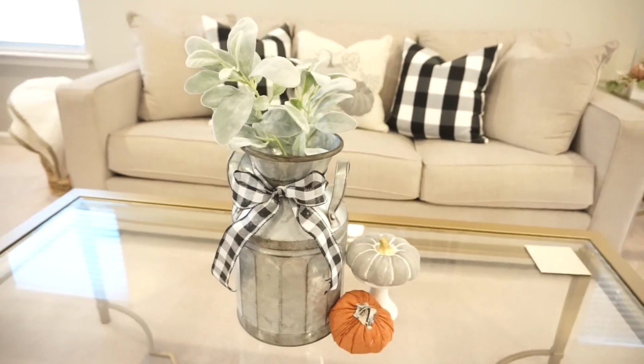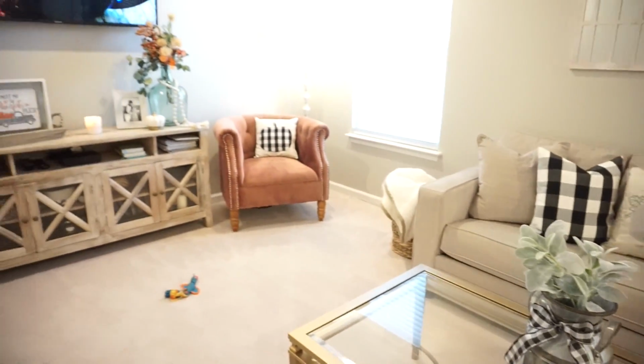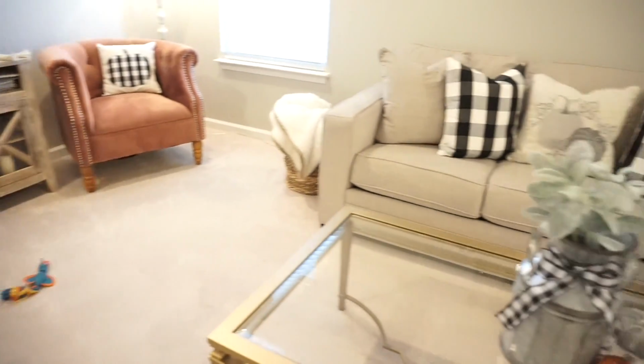So I really am just so happy with the way all of our living room decor turned out for this year. And Daisy Mae's already getting her toys out. She's so mad and just wants to play with me right now.